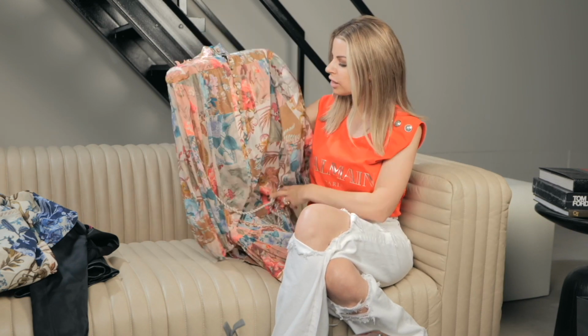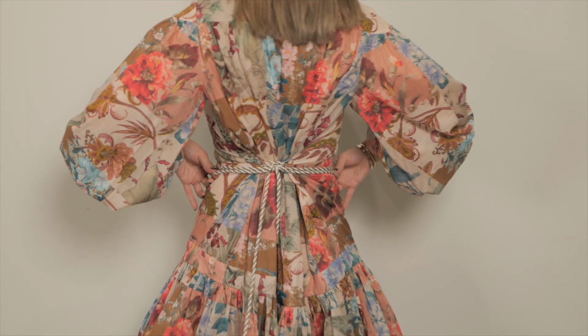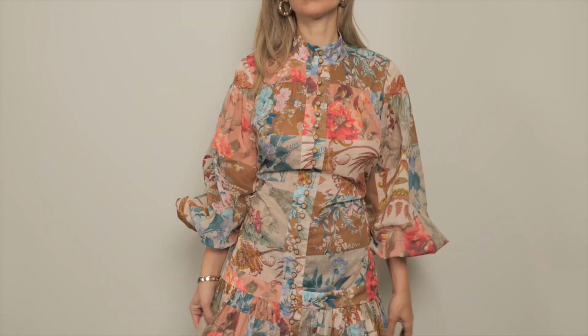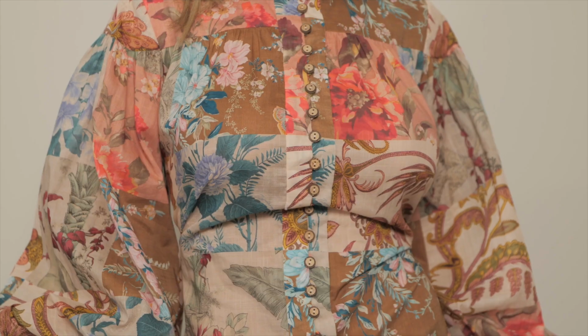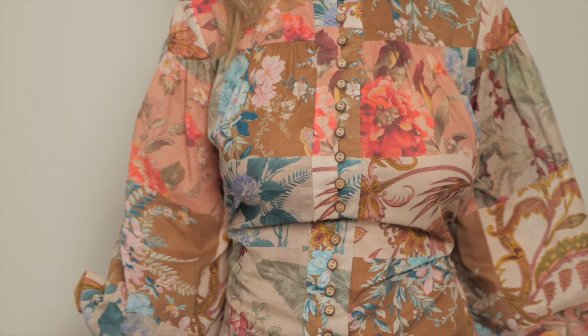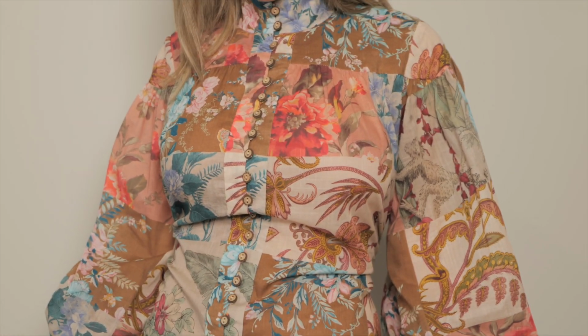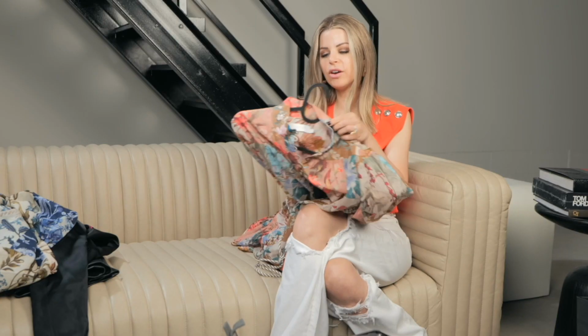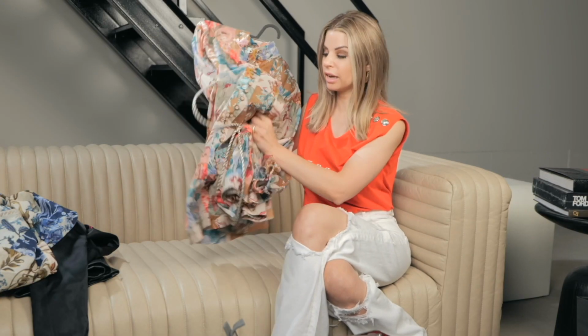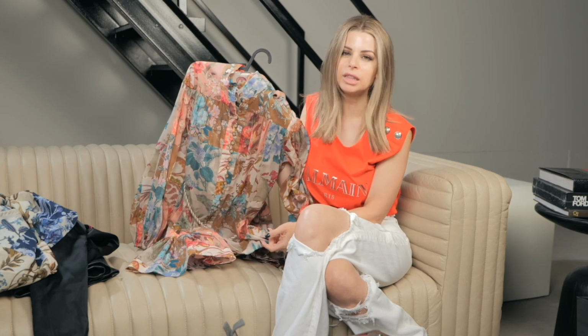And I love that you can also wear this in 2 different ways. You can just tie it the way it's meant to be tied, but you can also pull it back and kind of wear it like that, which I think is really, really cool. I love the high neck and all the buttons. I just love a Zimmermann high neck dress. I don't know, just very much suits me, I think. I feel like it does, and I just feel good in them. Anything Zimmermann, for me, you can't really go wrong.